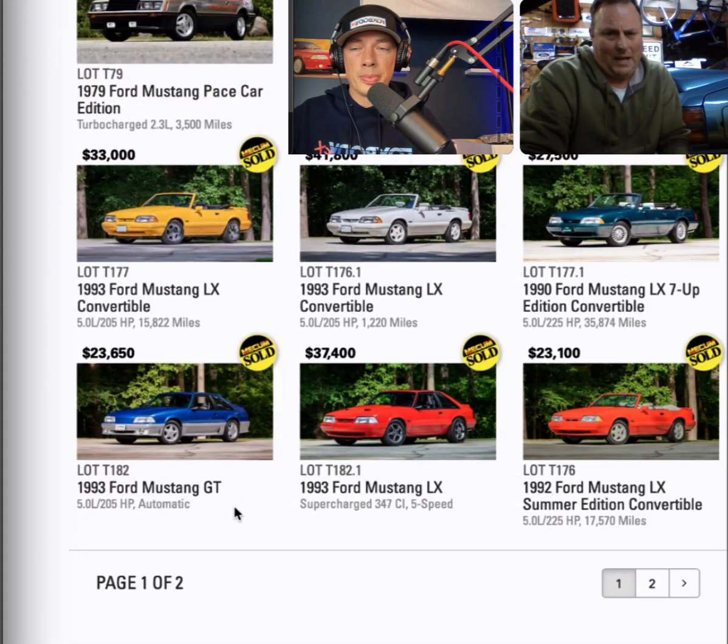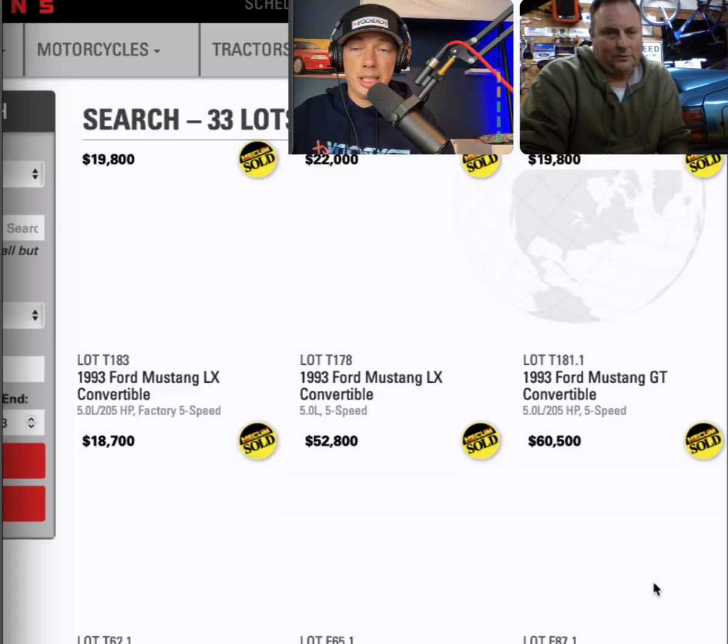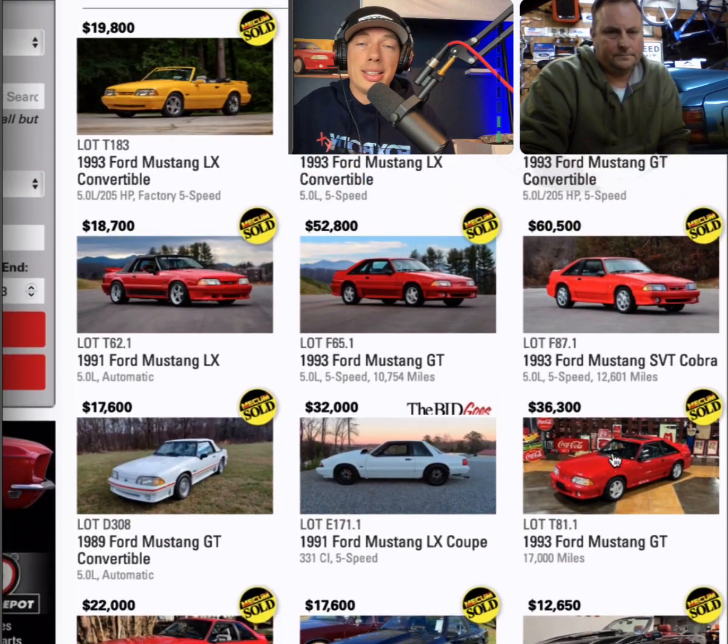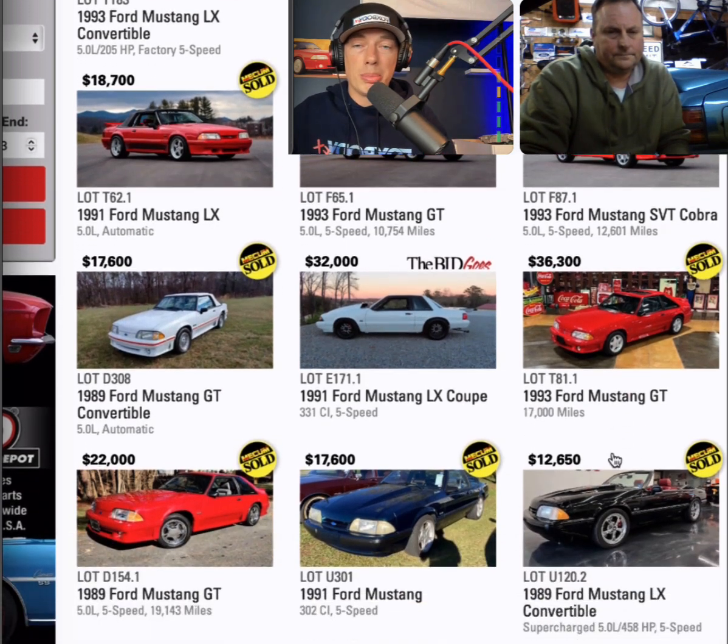In 93, if I recall, there were, I believe, 7 colors that were unique to that year only. Yeah. And 23.6 is a pretty good number. It was automatic as well. So it is. I don't know if we knew the mileage on it, but it definitely was strong. I can't imagine going to this auction and seeing this many convertibles if you wanted to buy a coupe or something.